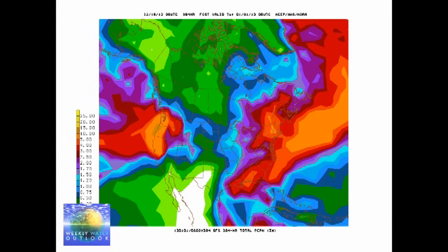If we look at the total precipitation through the medium range models, this is through 384 hours to the rest of 2012, you can clearly see that axis of heaviest rainfall over the southeast U.S. Boy, it's been a long time since I've seen one of these areas in red over the southeast U.S. So there is some hope for drought relief as we round out 2012. You know, we're going to have to see.